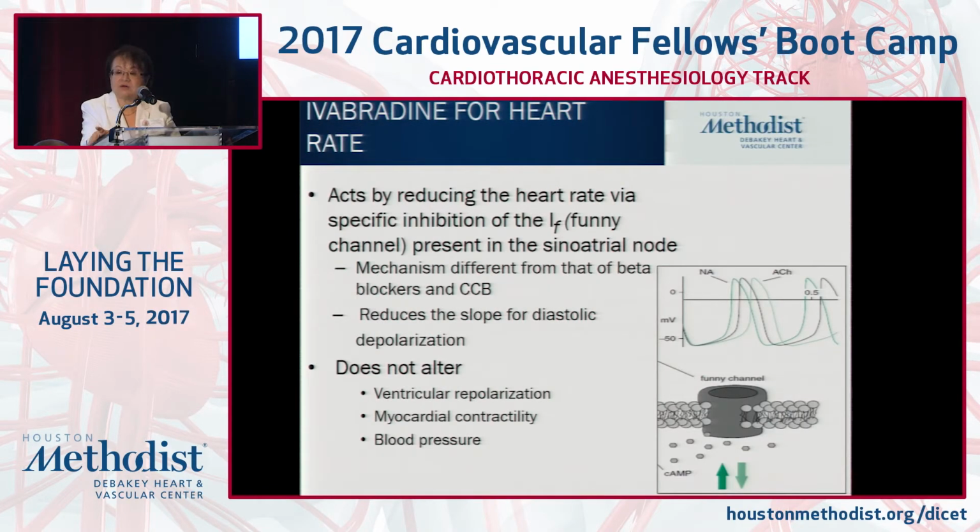So one more, and then I'll come to an end. So ivabradine, this is to control the heart rate, and this acts by reducing the heart rate via a specific inhibition of the funny channel. This is present in the sinoatrial node, and the mechanism is different from that of beta blockers and calcium channel blockers, and they do not alter the ventricular repolarization, myocardial contractility, or the blood pressure.